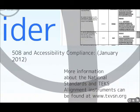As of January 2012, Course Review will also be evaluating courses on their level of accessibility for students with disabilities. More information on accessibility guidelines can also be found on our TxVSN website.